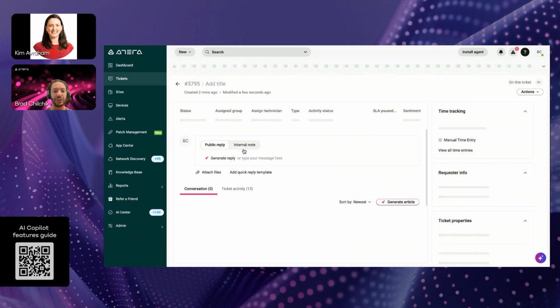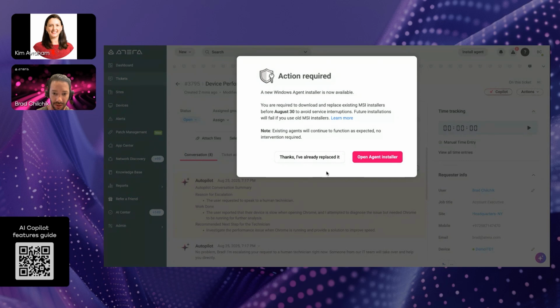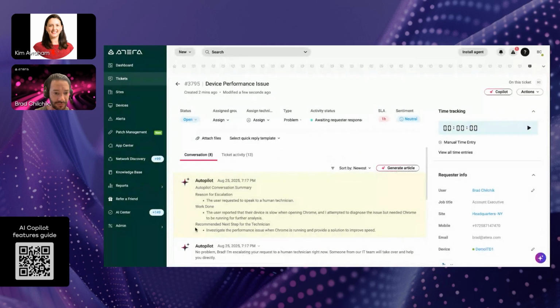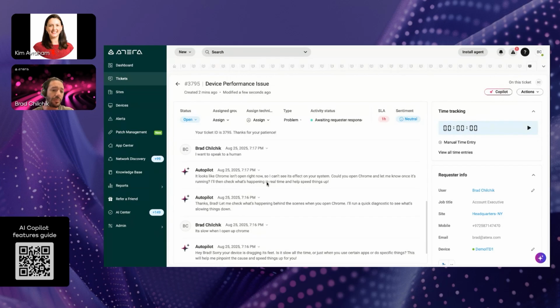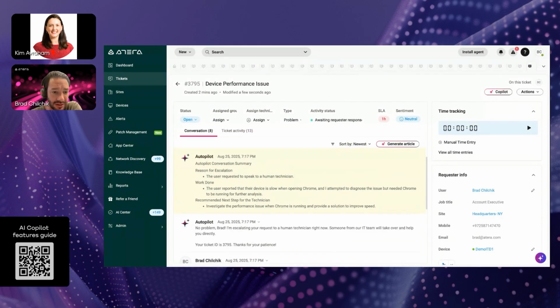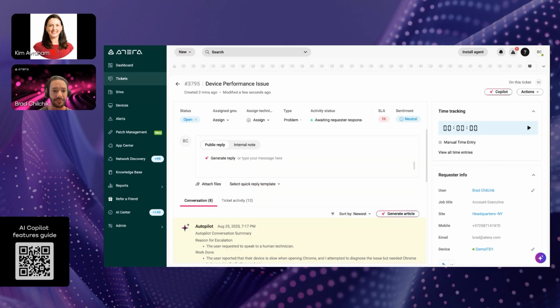So that when a technician comes in to this, they'll be able to see the history of the back and forth between the end user and the autopilot. And they'll be able to see here the reason for the escalation, the work done by the autopilot, and recommended next steps for the technician to take so that when they come in here, they don't have to start from scratch. It's really taking them to the 50-yard line.